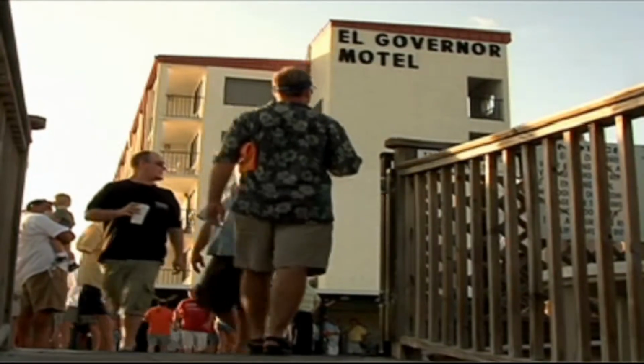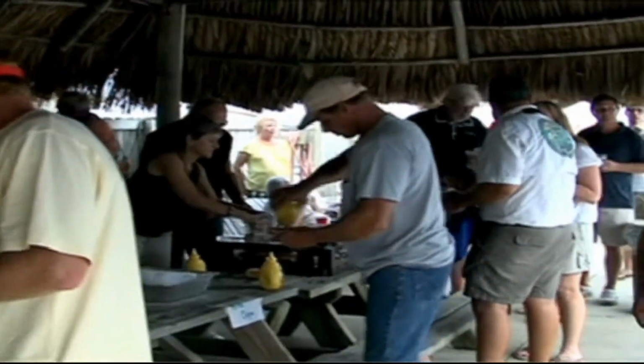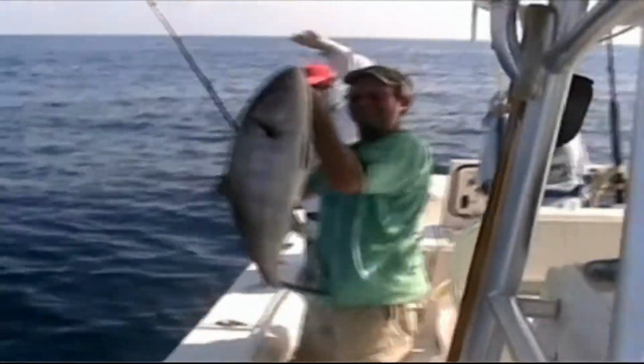The annual tournament brings in people from all over Florida, Georgia, Alabama, Tennessee, and of course from right here in Mexico Beach. We took a minute to talk to some of the captains to see what draws them here year after year. Listen, you fish all around. What brings you to the Mexico Beach Kingfish Tournament?